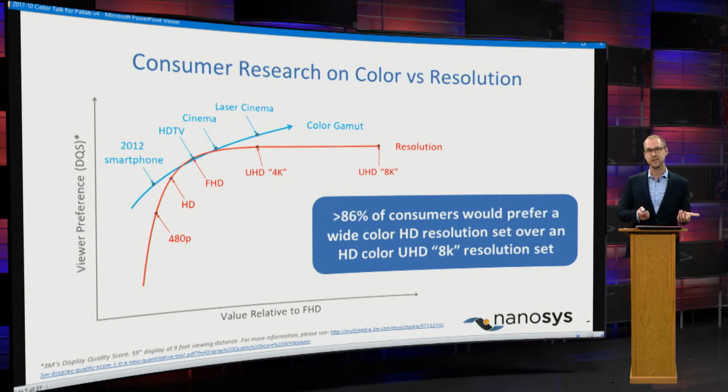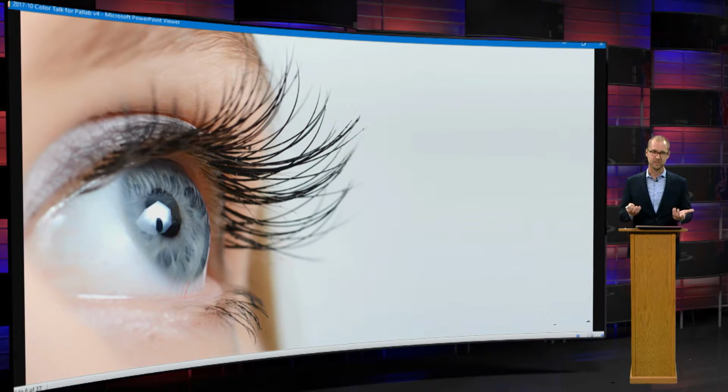One of the things that we think is driving this is a strong consumer preference for color versus resolution, for example. Everybody's really familiar with high resolution devices. Many of us have retina resolution smartphones. But it turns out that about 86% of consumers, according to a 3M study, would prefer a display with wide color gamut and only HD resolution versus a display with 8K resolution and only a limited color gamut. One of the reasons for this is that display standards for color haven't evolved very much since the early 1990s.